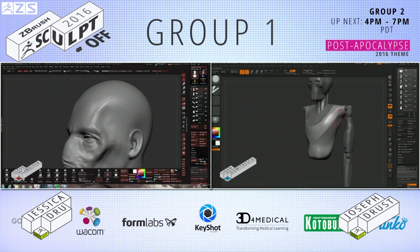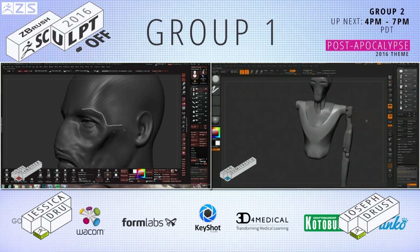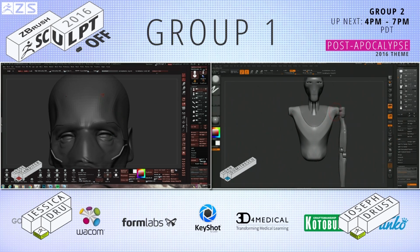I like how he's defining the edges and forms to really bring that in. And he's using one of the curve molded brushes here too. Yeah, you can see that.